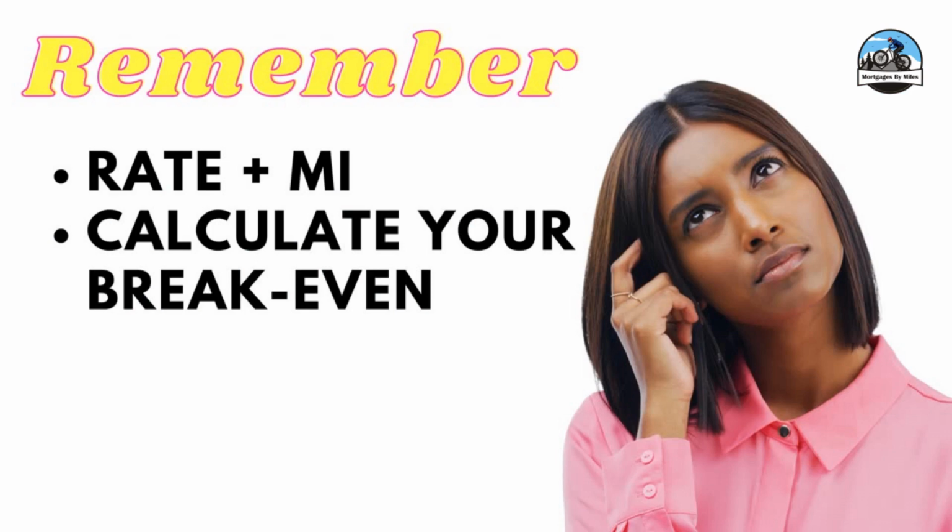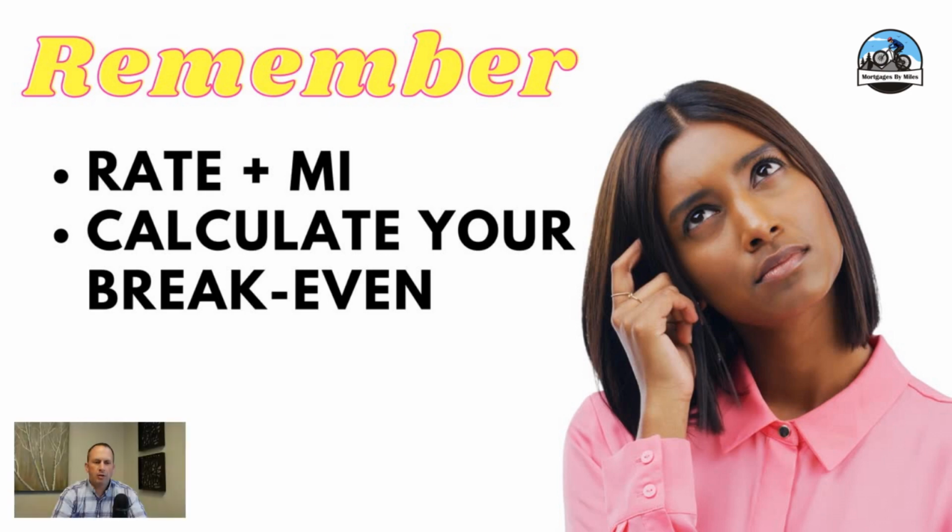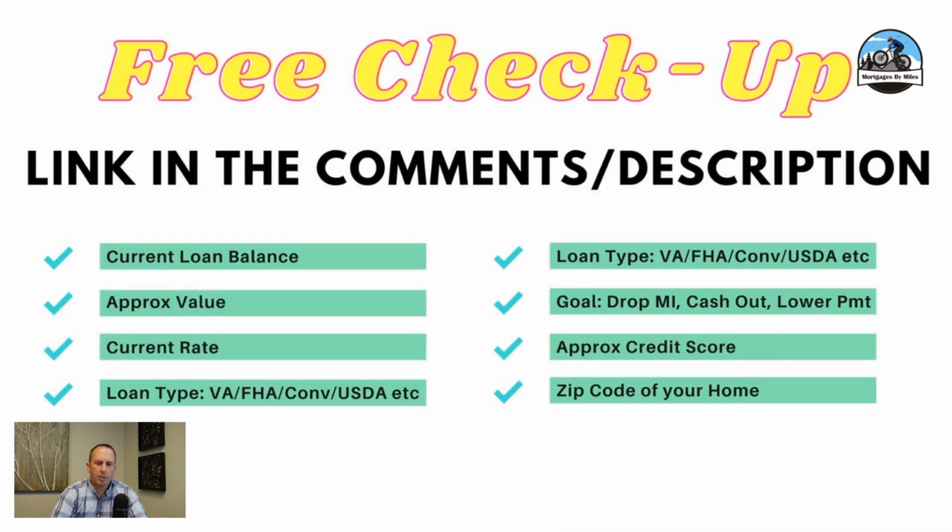So I want you to remember, as we evaluate this, we always look at two pieces in evaluation. We take the interest rate plus the mortgage insurance, and we combine those together, and it helps us to be able to compare. We always want to be able to calculate our break even and be able to decide, if we do a refinance, how much are the closing costs, how much does it save me per month, and how long does it take for me to recoup those costs in doing this.